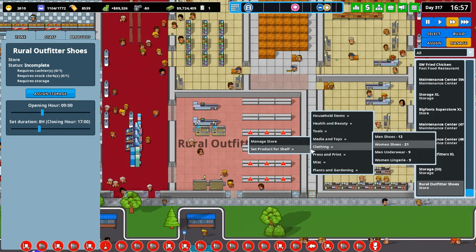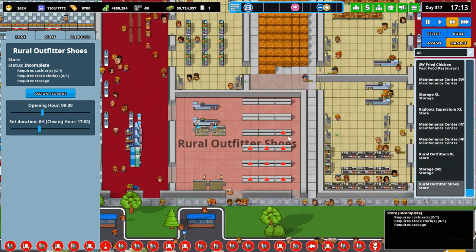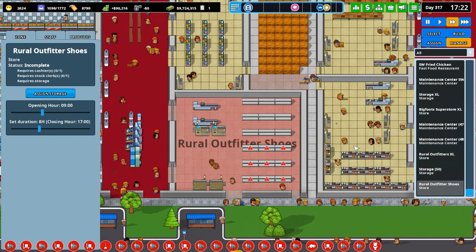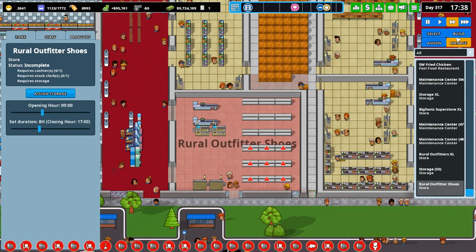So women's shoes. It's going to be 18 women's shoes things. Is that too many? I'm maybe thinking that, to be honest, but we'll wait and see. Right, let's go ahead and get this place into operation.